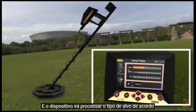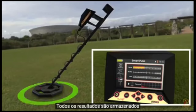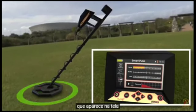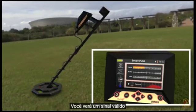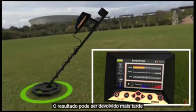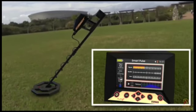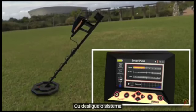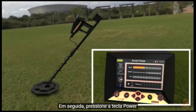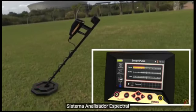The quality bar level starts to increase and the device will process the target type according to that. Press OK to store the results showing on the interface, and when the result storing is finished, a check mark will show. The result could be reviewed later in the storage inside the settings. To end the search process, press back key or turn off the system and press back key, then press power key.